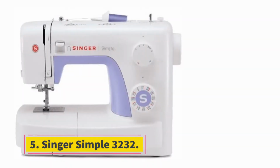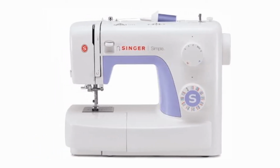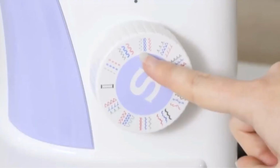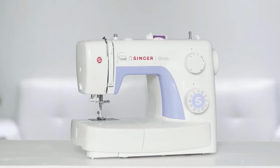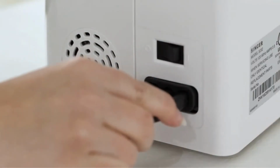At number 5. Singer Simple 3232. The Singer Simple 3232 portable sewing machine is the perfect sewing machine for beginner sewists. Its basic features include a built-in needle threader, quick and easy threading, and quick sewing setup for sewing length and width with fast 32 built-in stitches, a built-in one-step buttonhole, and various included accessories to make sewing creative projects fun. It provides enough to make it easy.